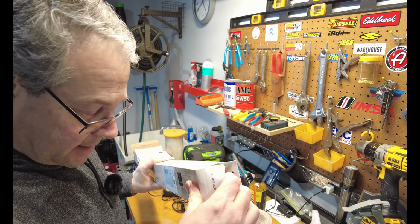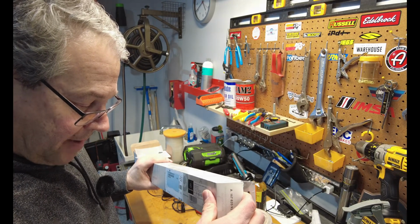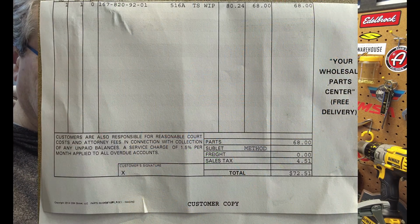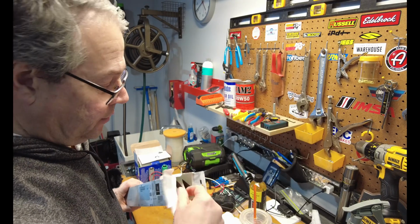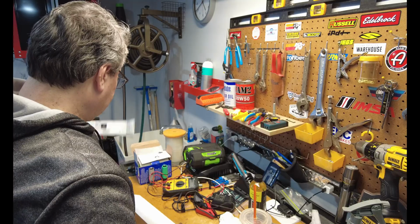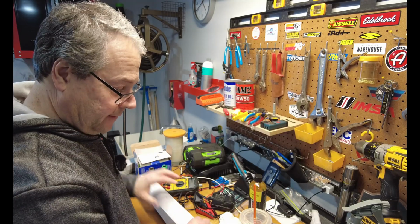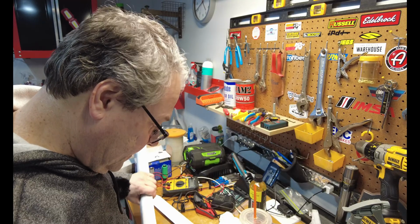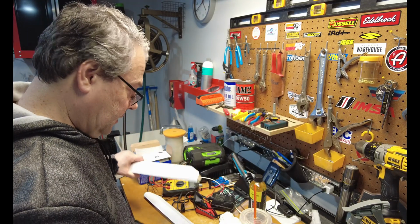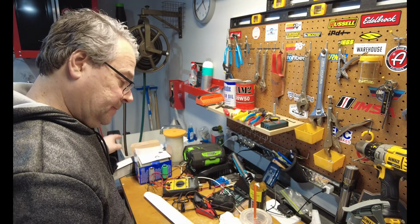And again, this entire thing was $68, this pack, and it was $72.51 with tax. So it's not bad. It's actually pretty affordable, relatively. And I think that they're both the same size. I could be wrong, but we're going to double check. They're not.